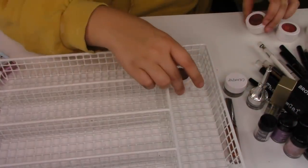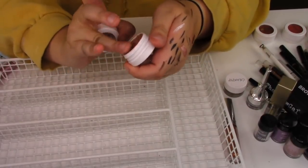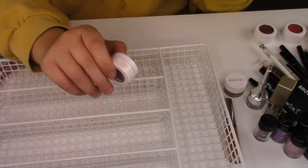So the only one I am going to keep actually is my favorite, which is Amaze. I bought this probably 2 or 3 months ago, and it's just so pretty. Really gorgeous, champagne-y nude color that's super sparkly. So I'm going to keep this and get rid of the other 4.